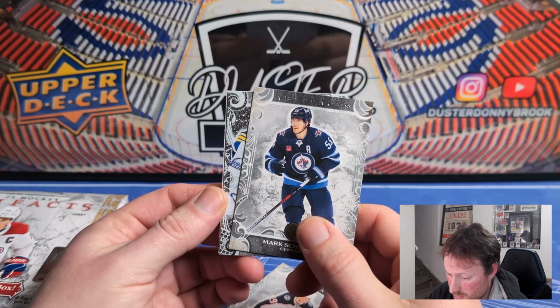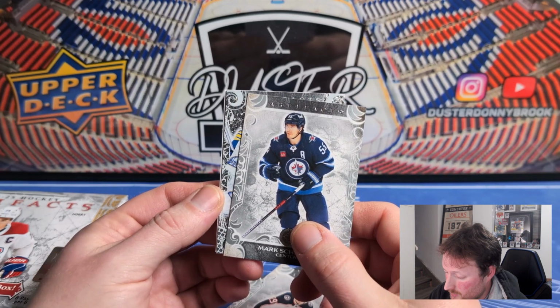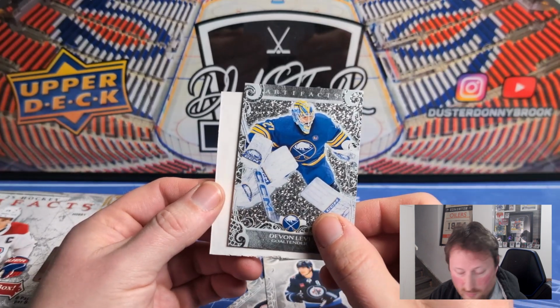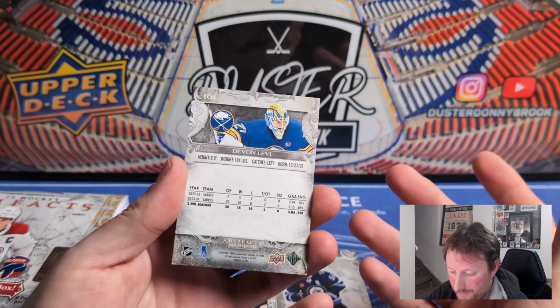So this is, what's this? Some shiny silver. It's a goalie. So is that going to be Levi? Yeah, Devin Levi. And this is just the foil board, probably. Well, this is the one that it doesn't say.